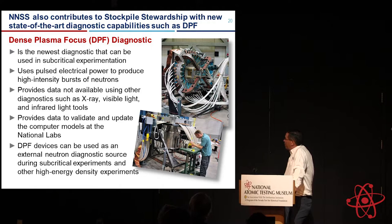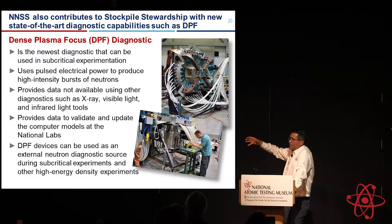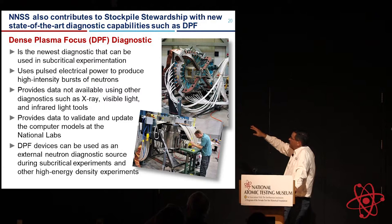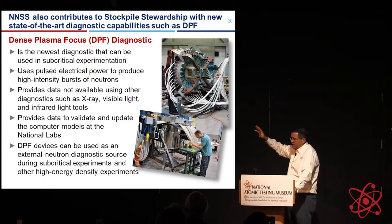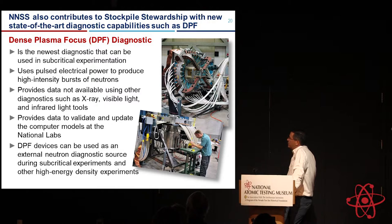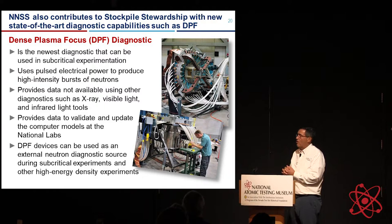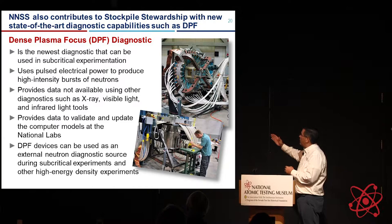Another capability that we're working on right now, and I apologize, it's a little bit of a diversion to bring JASPER in, because JASPER is not a subcritical experiment capability, but now we're back to subcritical experiments. The dense plasma focus is a capability that will ultimately be a diagnostic for us. We are using high power pulsed electrical power to generate a high intensity burst of neutrons, and if that neutron burst is seeded into a subcritical experiment at the right time, it can tell you a lot about the performance of that device.